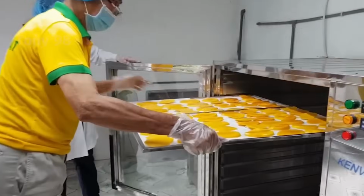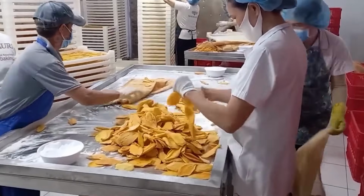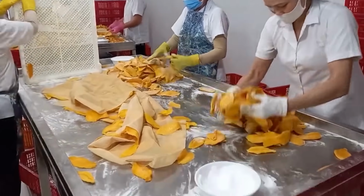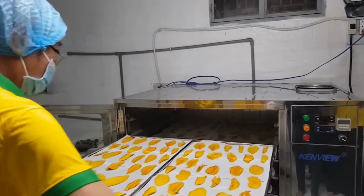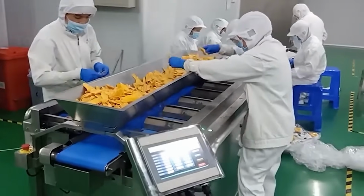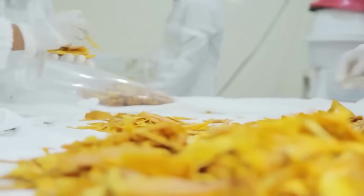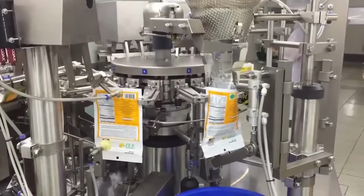The drying process can take anywhere from a few hours to several days. Factory workers continuously monitor factors such as temperature, humidity, and the condition of the mango slices to ensure that they meet the desired standards. After being removed from the dryer, the slices are allowed to cool. Cooling helps prevent moisture from re-entering, ensuring a longer shelf life for the dried mango. Finally, the dried mango slices are carefully packaged into sealed boxes or bags to preserve their freshness and flavor.